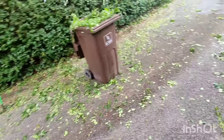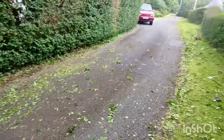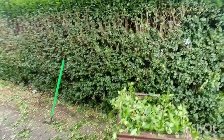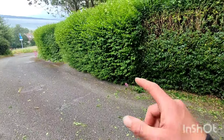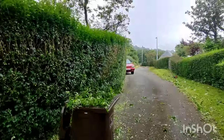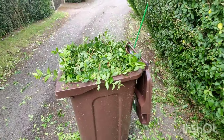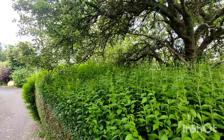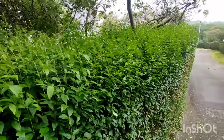Got it all in, except for them little bits. Should probably give it a blow really, because the wind's already blowing it up and down the road. So yeah, give it a quick blow and then I'm tidied up to where I am, and then I can probably finish it off here and go on the other side. I might just show you the tops as well quickly whilst I've got this bin here, and get my 12 foot leg in there. Yeah, it needs a pretty big haircut really, doesn't it?